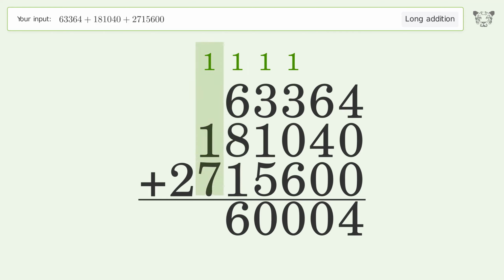1 plus 7 equals 9. Write 2 in the millions place. And so the final result is 2,960,004.